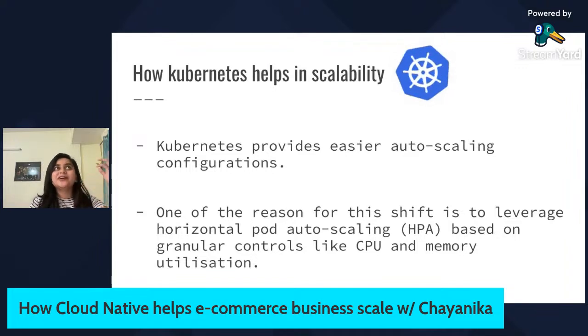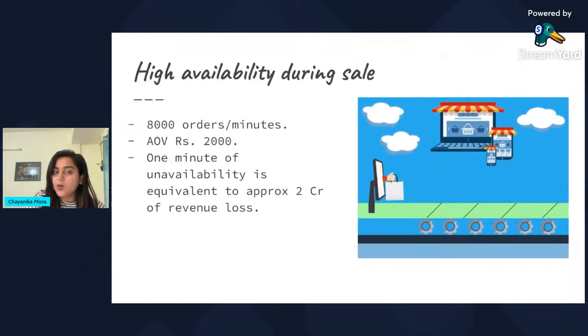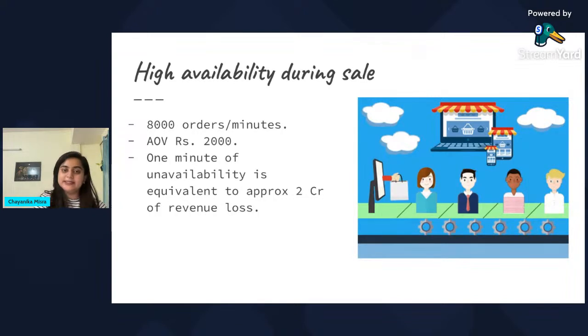So you can have granular controls like CPU, and there's also memory utilization. These are being used by e-commerce companies to scale. When the traffic increases, your CPU and memory utilization will automatically increase, and the scaler will see the increased resource utilization and increase the number of instances running. So that's how high scalability is achieved through tools like Kubernetes.